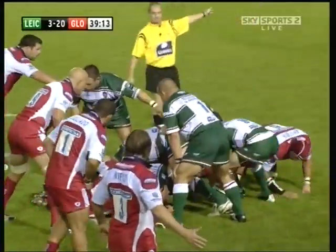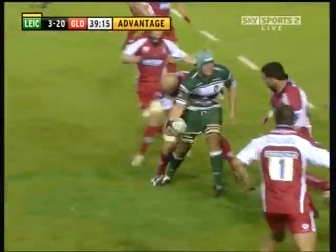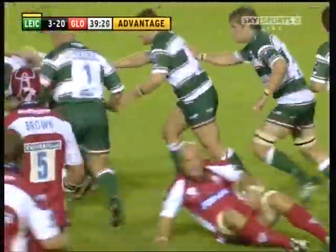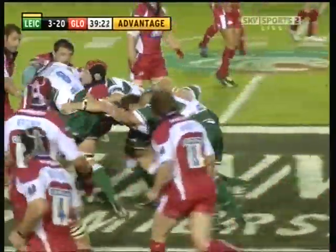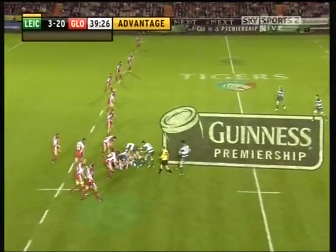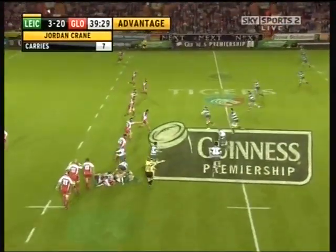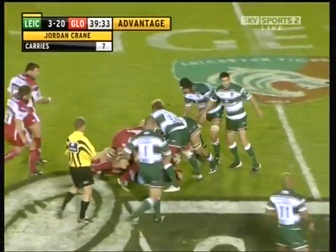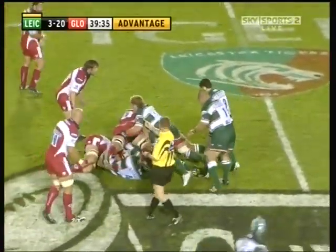Advantage being played to the Tigers. Crane right through the middle and looking to offload. He wanted somebody on his shoulder there. He's a very good player, Crane, and you think he'll be the long-term successor to Martin Corry in that number 8 shirt. It's a phenomenal ball carrier. Double tackle goes in there. And Lewis Deacon is put to the floor.